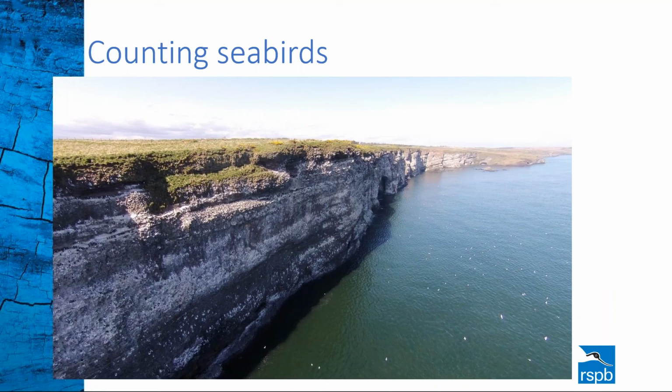Bird surveys are a vital part of the work we do to monitor bird populations over time. This image shows cliffs at our Fowlsheugh Reserve in Scotland, where 200,000 seabirds come to breed in the summer months along these spectacular cliffs. As you can see, these cliffs are very linear and cannot be seen from the land. Previously, expensive boat surveys were required to count birds. Now we can simply drop a drone over the cliff and capture the cliffs more accurately and for a greatly reduced cost.